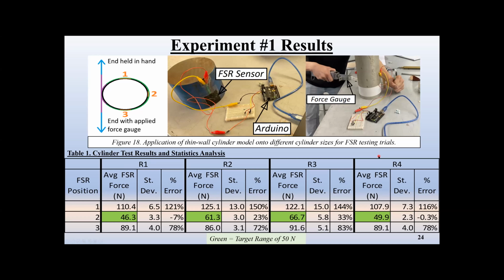So moving onward to our cylinder test results, we tested all 4 different radii, and it turns out that the second position of the FSR gave us closer values to our desired target force, which was 50 newtons. The second radius and the third radius have more error than the first radius and the fourth radius, but they're still reasonably close to the 50 Newton target. Positions 1 and 3 for all radii showed much higher FSR readings due to the stress concentrations caused by the glued joint between the yarn and the laminated paper for the test apparatus.